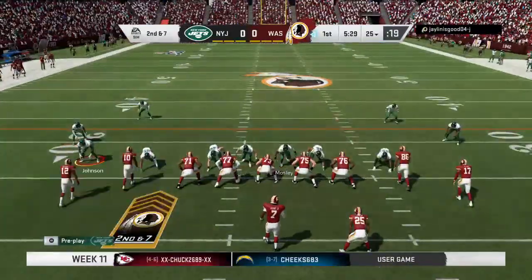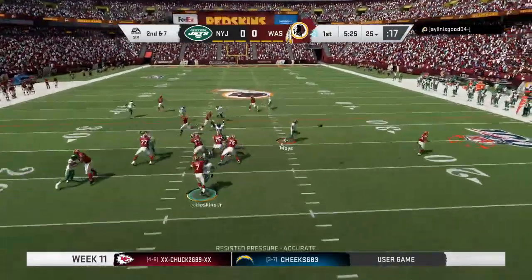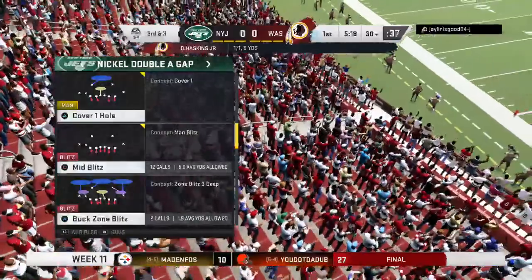Now here's 2nd and 7. Second down, Haskins. He's got Thompson here, complete. And he'll get this from the 25 to the 30 for a pickup of 5.